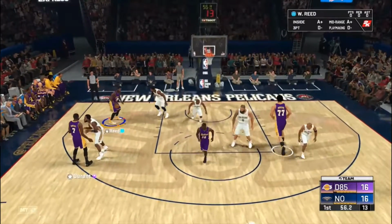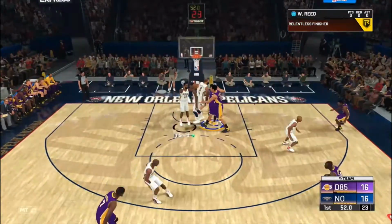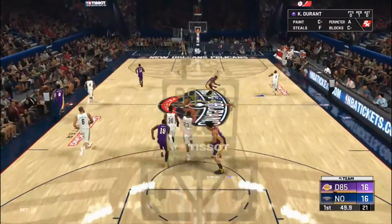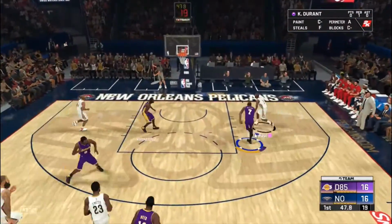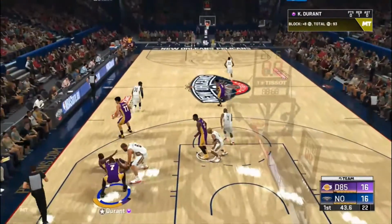Outside for KD. Doubled by Smith. Chandler with the block. And how about the basketball IQ of Chandler? Just knows exactly when to sky and commit to blocking shots.